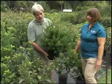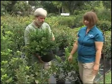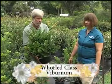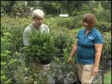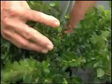Yeah, we have the Walter's viburnum. The original Walter's viburnum is a big bush. This is a dwarf called Whorled Class, and it's very tight. It only gets to 4 feet, so not really a screening bush, but usually people keep it at about 1.5 feet, 2 feet as a small bush.